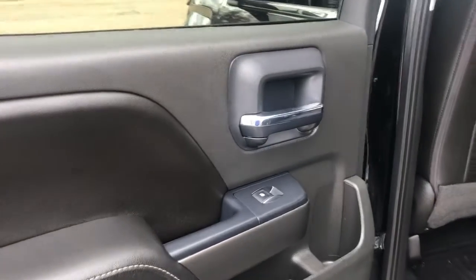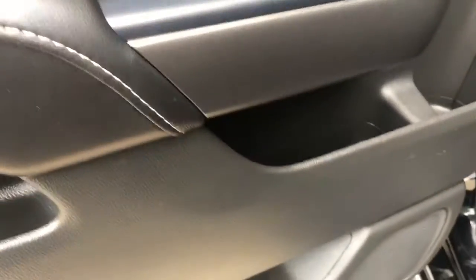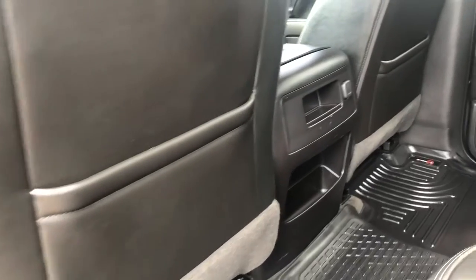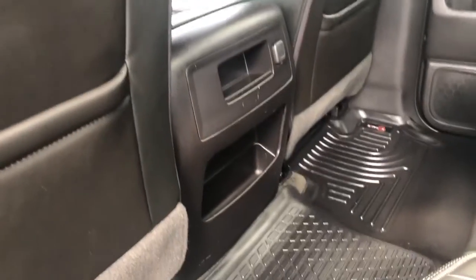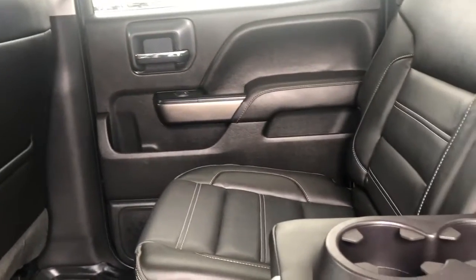Inside the rear of the vehicle, we once again have our chrome door handle, our window controls, some storage and a cup holder. In the back of the seats, we have magazine holders, some more storage. In the middle, we have all of our black leather throughout. And then in the middle, we have 2 additional cup holders. And then on the far side, once again, some more storage.